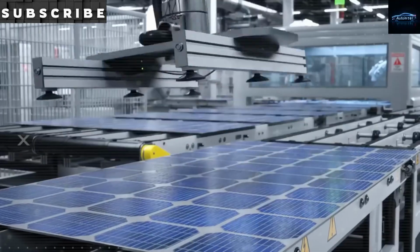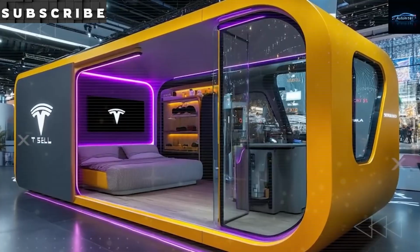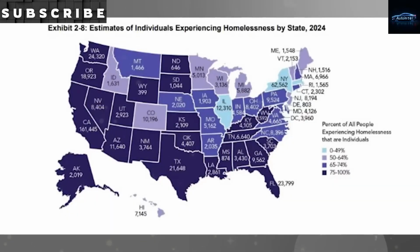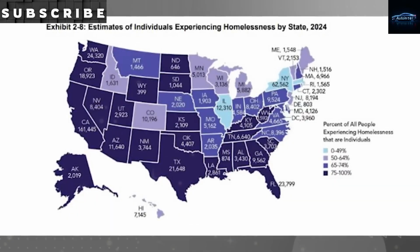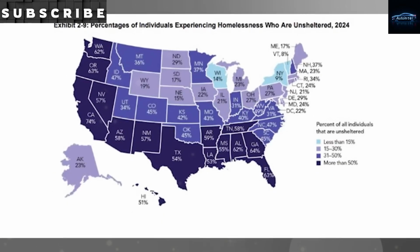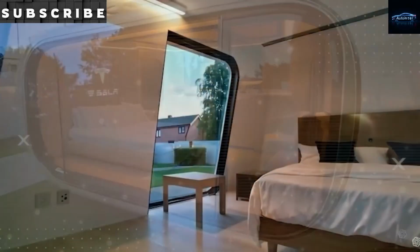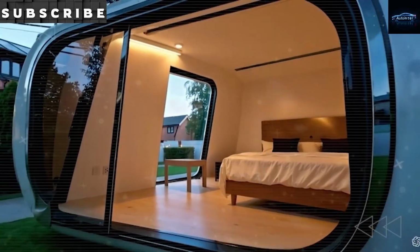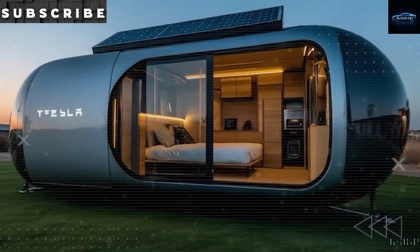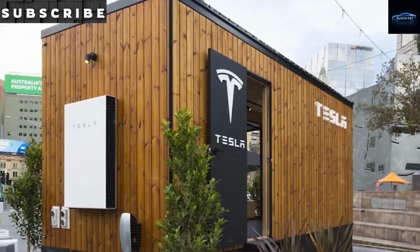In 2023, a staggering 771,480 people faced homelessness on a single night, a shocking 18% surge from the previous year. Nearly 46% of American renters are now burdened, shelling out over 30% of their income just to keep a roof over their heads. Over 22.6 million households are caught in this trap.